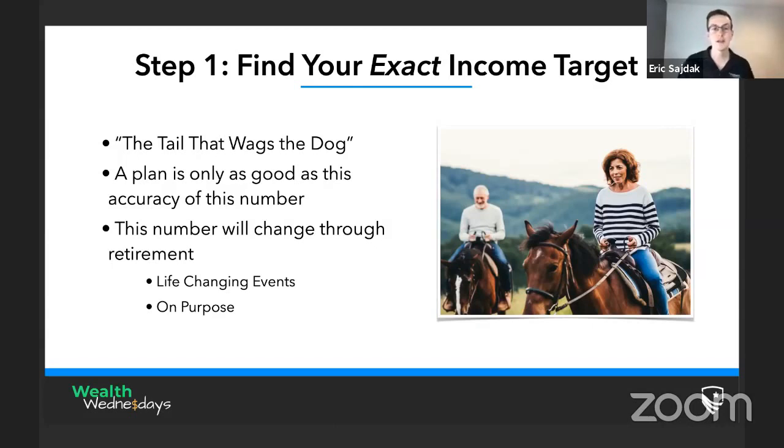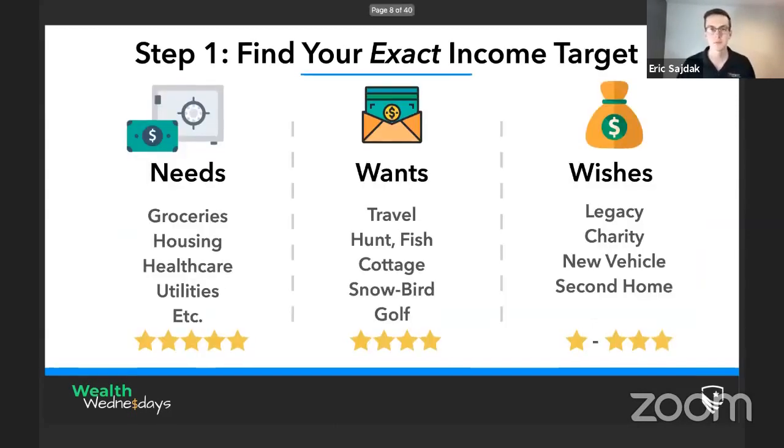And so these life-changing events and what your retirement plan is going to look like, that number will change through time. If you're planning on traveling for the first decade or two decades in retirement, and then not traveling as much after, obviously that will change it. And that would be an example of, on purpose, you're changing that income target through time. So you need to be clear on this income target.